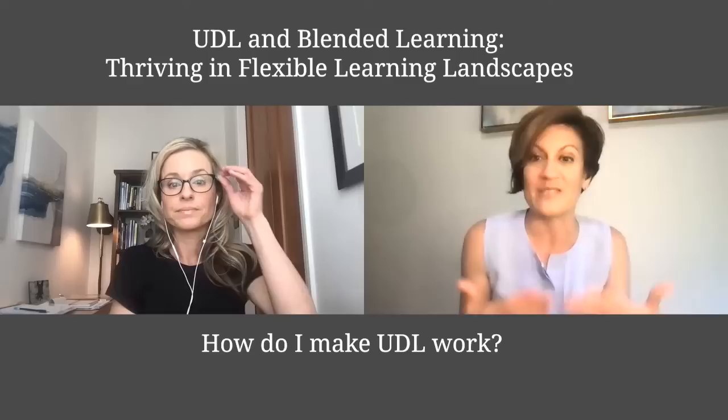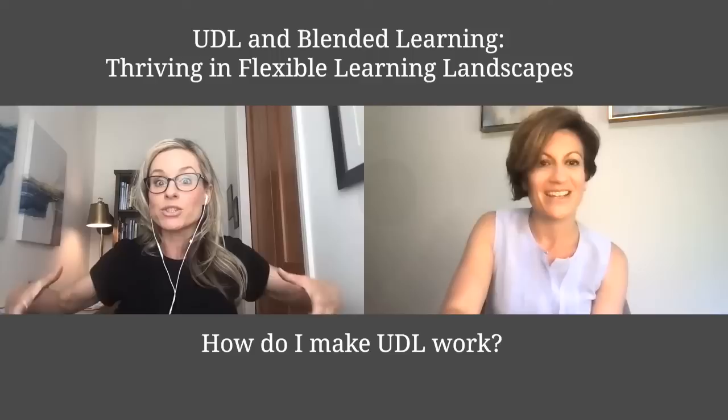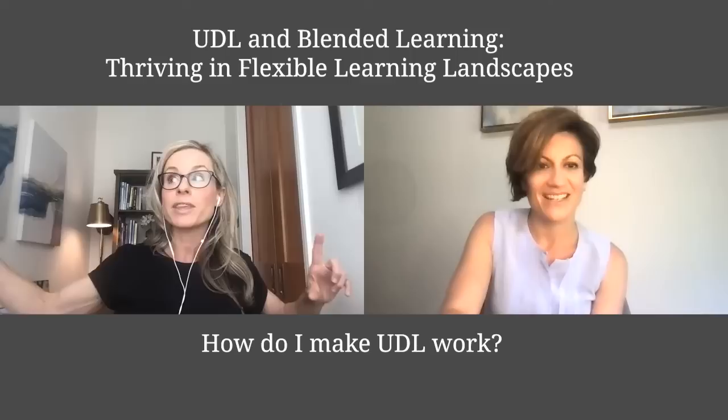Right. And station rotation might work great for the objectives of one lesson, but that doesn't mean you have to do that model every single day. I think it's about, let's create a tool belt of models. So we're thinking about what are the objectives and what model is the best fit to meet those objectives.